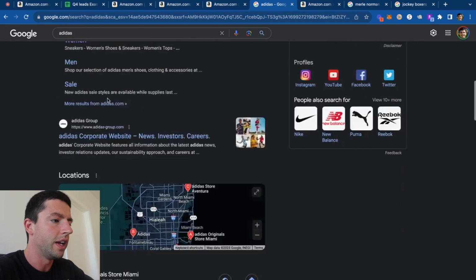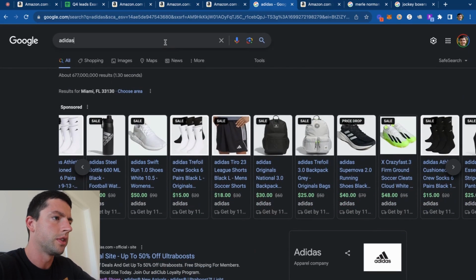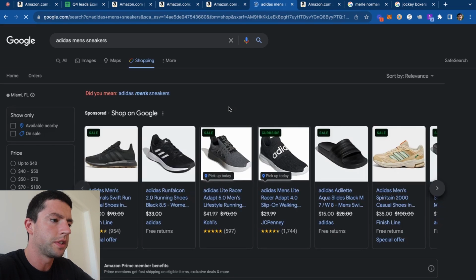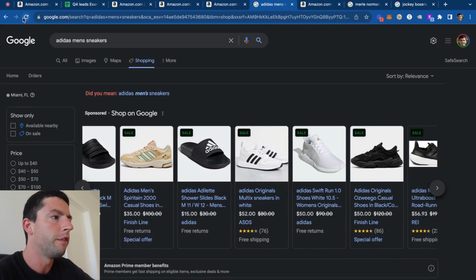We can see Adidas is going to be on Kohl's, Foot Locker, tons of different websites, right? Like we just search Adidas men's sneakers right here, and then we go to shopping, right? So we can see this stuff's carried on Finish Line, Adidas, Kohl's, JCPenney, Finish Line, right? Meanwhile, if we search that Glossier brand, we can see that's pretty much only carried on the Glossier website.